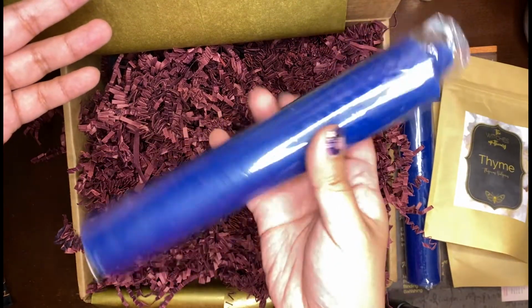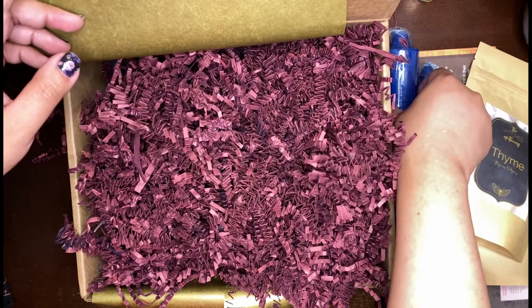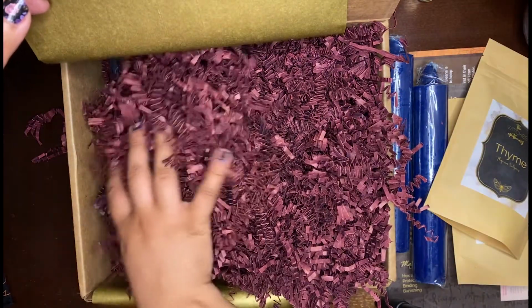Looks like another blue candle, same ultramarine color, very nice pillar candle. I like these. I have a lot of candles, but most of them are chime, so it's nice to have larger candles that aren't just pull-outs, because I have a lot of pull-outs too.